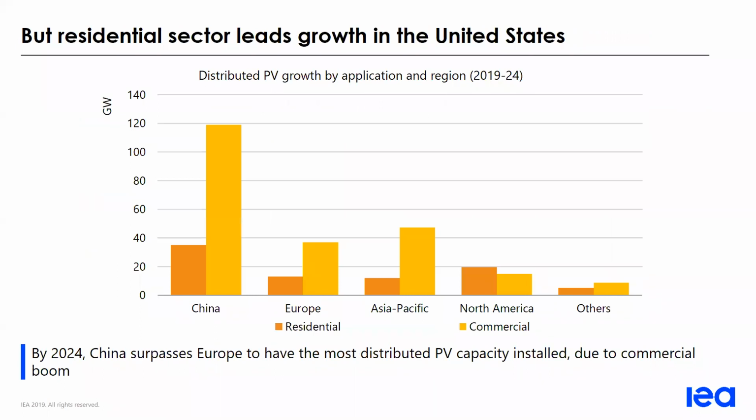This is just to show that one of the exceptions to that is in the US, where residential sector growth is expected to be strongest. And this is for a couple of reasons. First of all, the commercial sector there has faced more challenges. They have lower electricity prices for commercial businesses, meaning it's less compelling than in the residential sector to install solar PV. And there's quite a lot of split incentive issues in the US as well, meaning it's harder for the tenants to install rooftop PV in commercial buildings that they're renting.